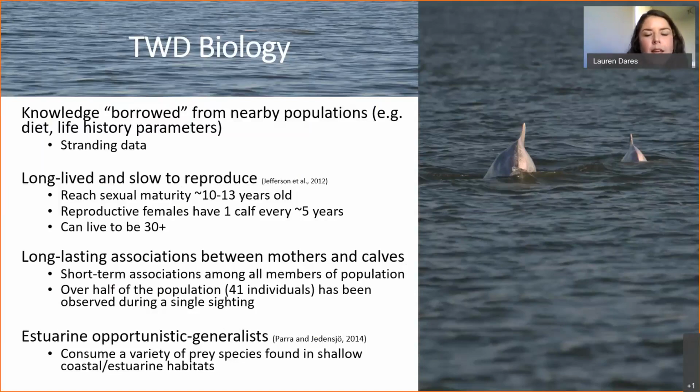Another interesting observation about these animals, with only around 75 in the world, is that there have been sightings where over half of the population has been observed in one area during a single sighting.